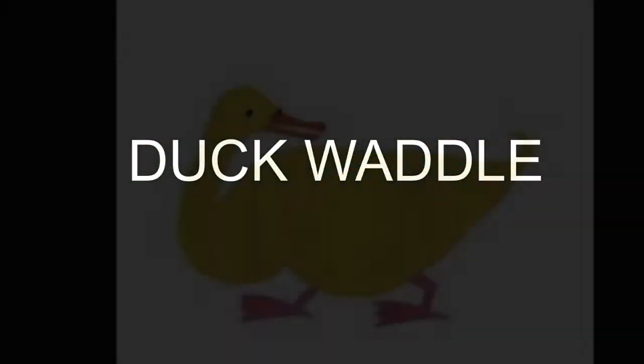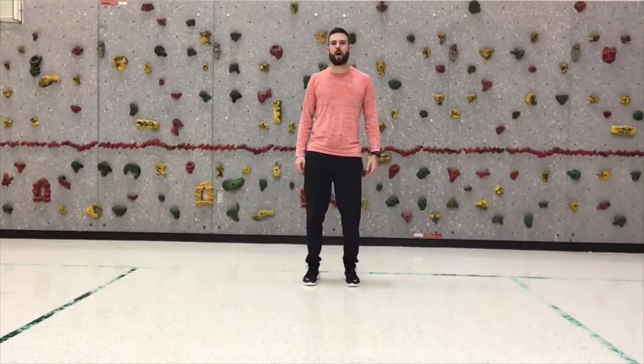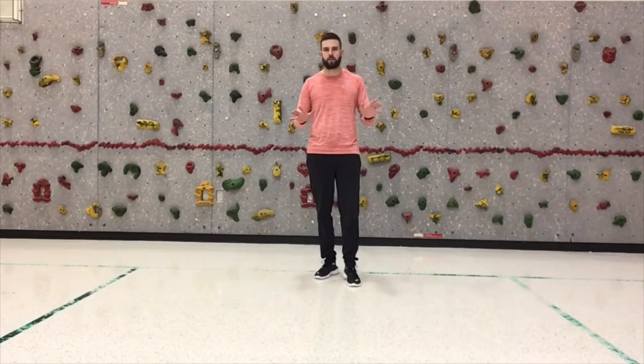Duck waddle. On land or in the air, a group of ducks is called a flock, but if they're in the water, they could be called a raft or a paddling. The duck walk is a little bit tricky, so take your time with it, and if it's a little tough at first, don't give up.